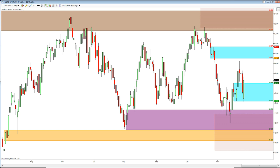So I'm really looking for us to revisit right around the $50 to 51.50 point as price continues to accelerate over the up and coming week.